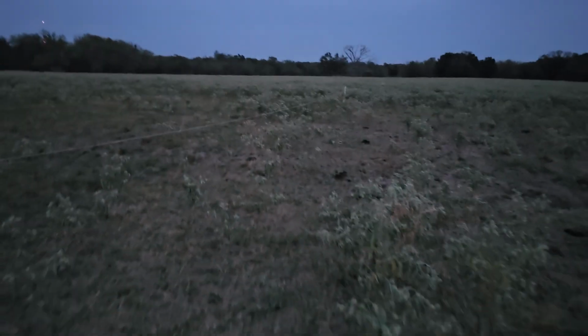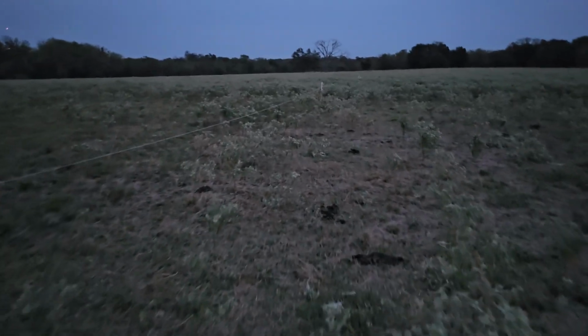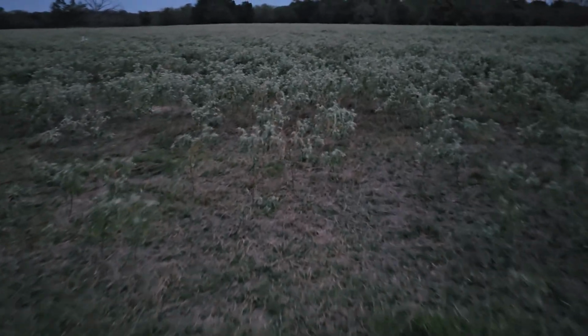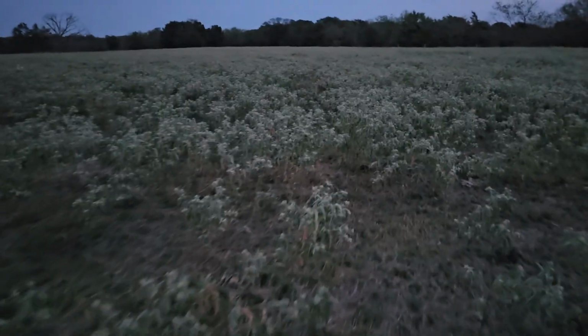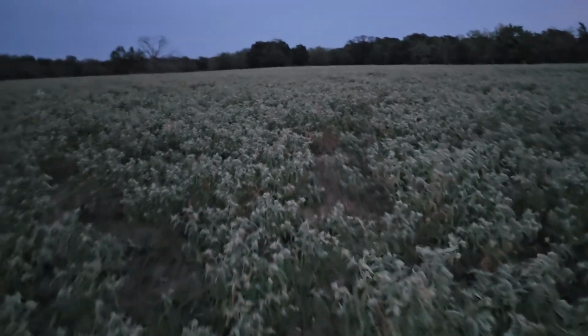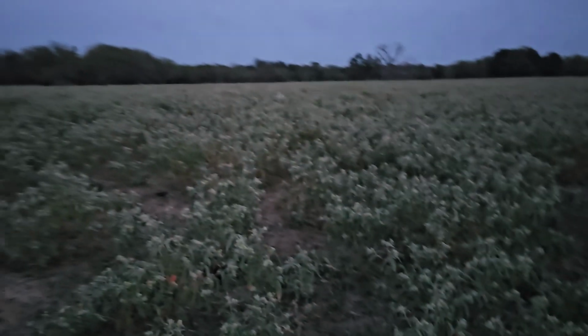But at the same time, I need this field to recover. If I graze the grass as it is, before the grass has had a chance to recover, then I'm just killing my field. And I'm jeopardizing any chance of the grass recovering in the fall or in the spring. And so I'm just hurting myself, hurting the cows by not allowing the grass to recover. So we're just gonna leave them here at least another day, maybe two.